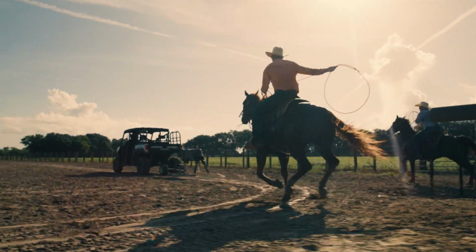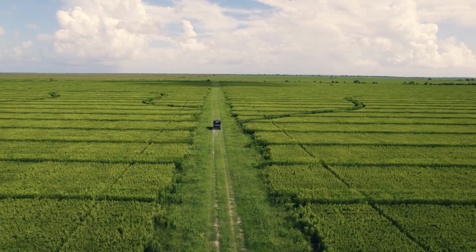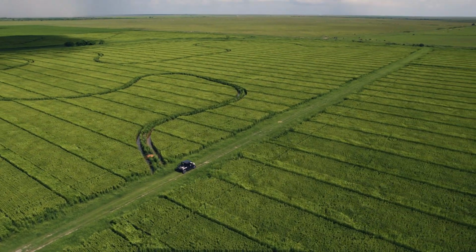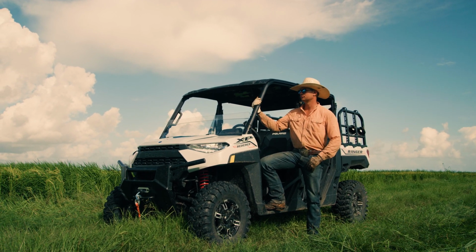Honestly, it's my favorite thing to do, and I wouldn't even consider it a hobby because it's more of a passion. But I wouldn't want to farm and ranch without the Polaris Ranger. Regardless of the task, I don't know if we'd run anything else. They do the job for us every time.